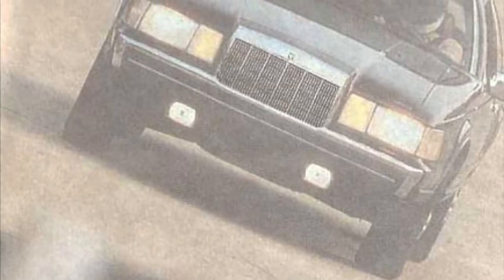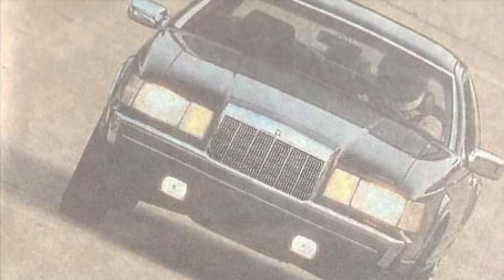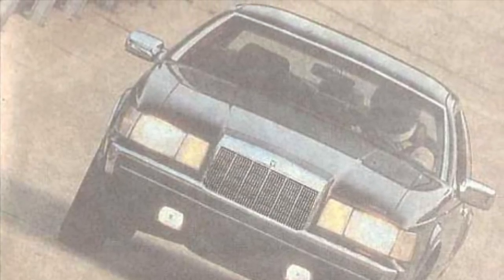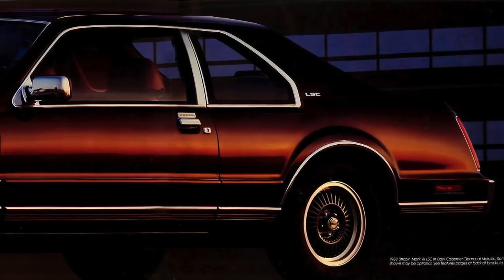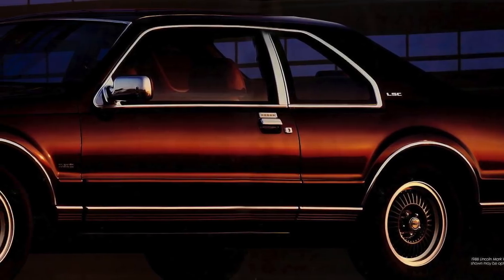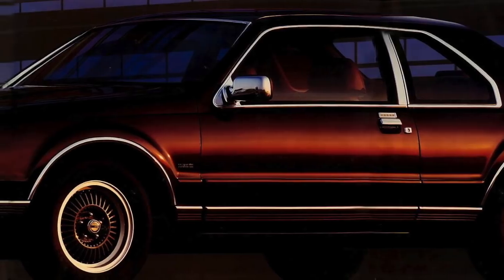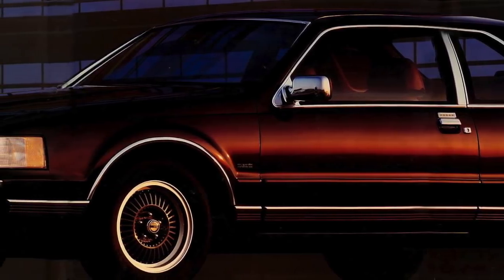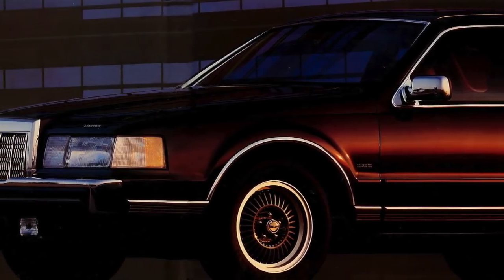MotorWeek obtained 9.1 seconds from 0 to 60 miles per hour and a quarter-mile time of 15.6 seconds with a 1988 Mark VII LSC. But there's another twist to this story. All the great engine performance modifications that can be performed on the Fox platform Mustang GT can also be done to the Mark VII LSC, creating the potential for some very serious horsepower under the LSC's hood.